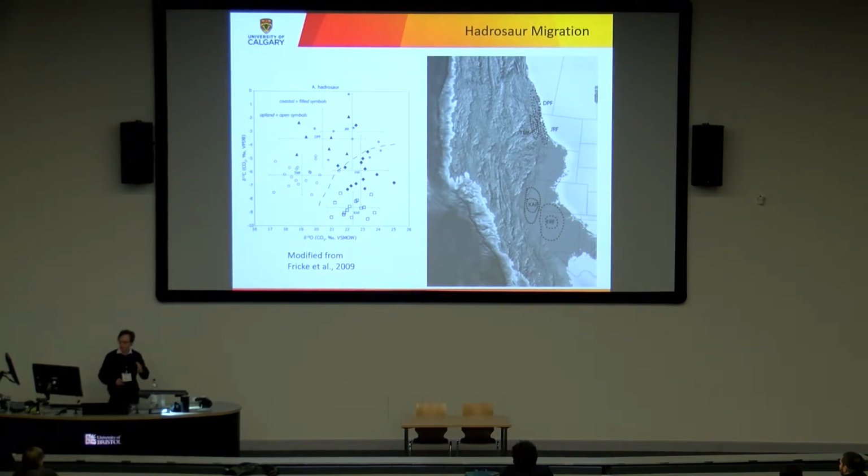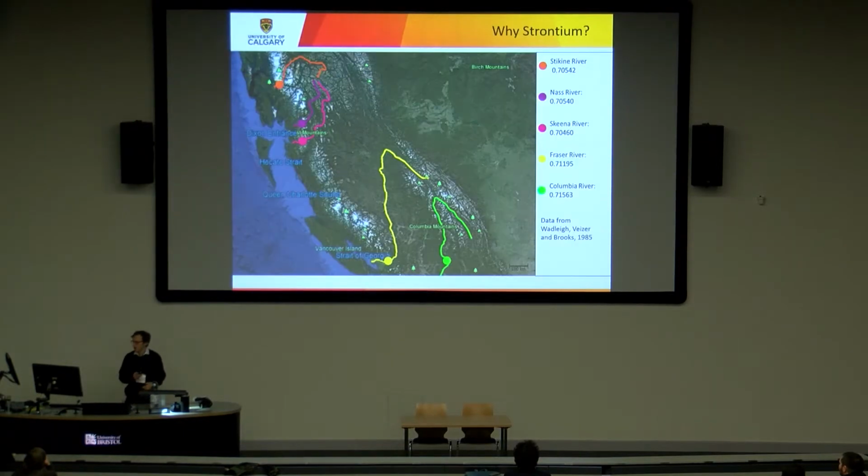Their conclusions were that there weren't a lot of overlaps between the northern formations and the southern formations. The dashed line on the graph represents the split between north and south. It's a bit of a busy figure. For the most part, I think they're correct. However, there does appear to be some overlap between the Fruitland Formation in the south and the Judith River Formation in the north. So the question is, why am I looking at strontium?